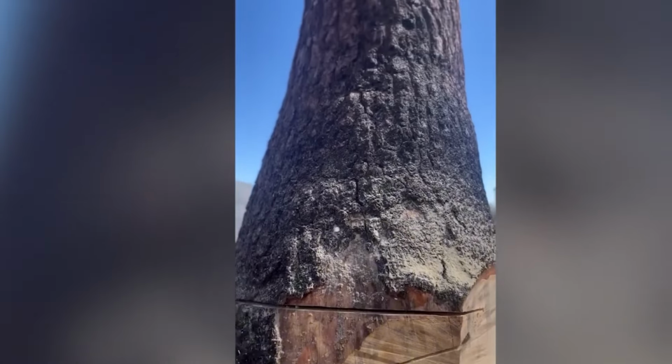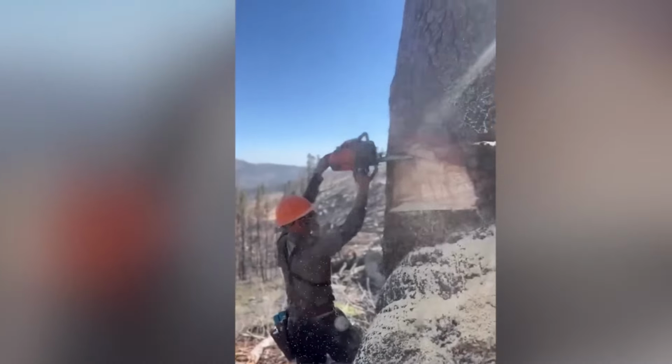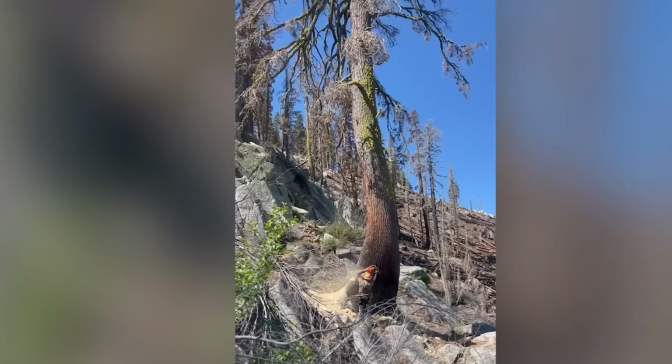That's insane. That tree looks like something out of a nightmare. The way it leans, the uneven ground. He must be incredibly skilled and brave to take on a job like that. I'm seriously impressed.